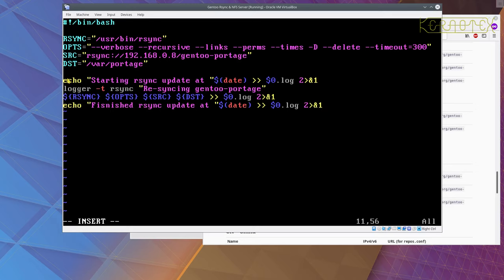Okay, so let's just check that. So starting rsync update at date, append that to log and redirect any errors to the standard out. That will send that message to the syslog. Then we run the command, and then we print another message at the end saying we've finished the rsync update at date and time, and that should be it.